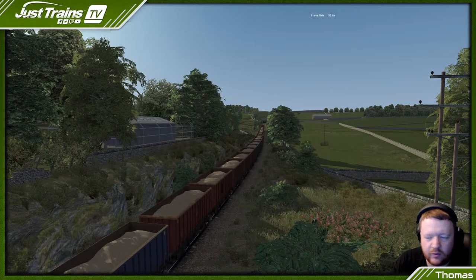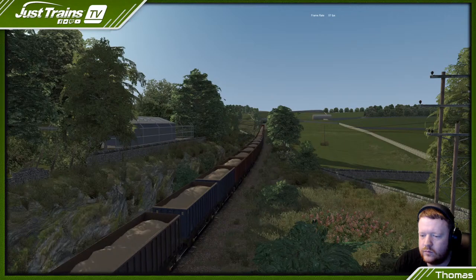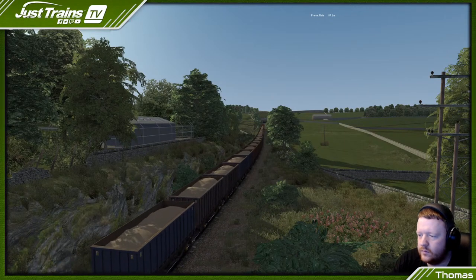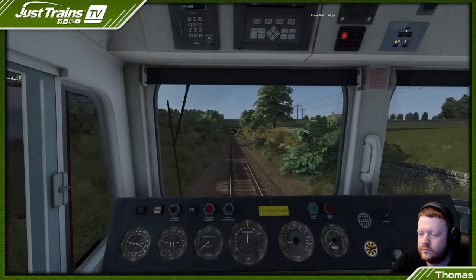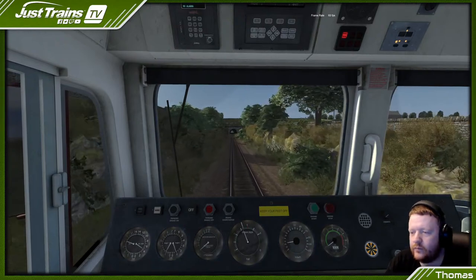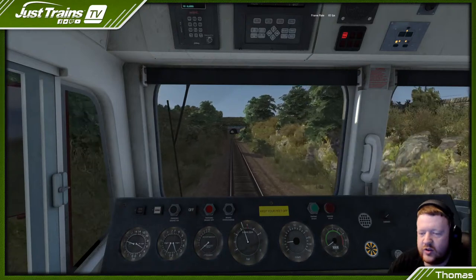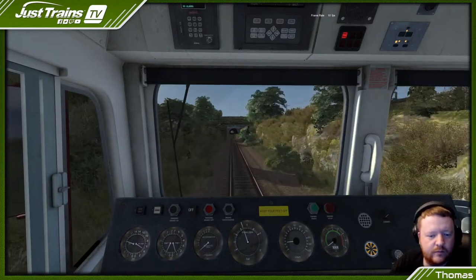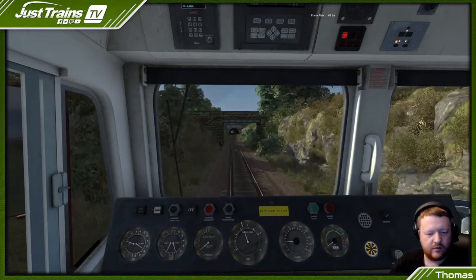We are slightly speeding, but only about a couple of miles an hour. So we are up to 20 miles an hour now. And we are also dropping down gradients, which is a 1 in 60. By Burton on Trent.